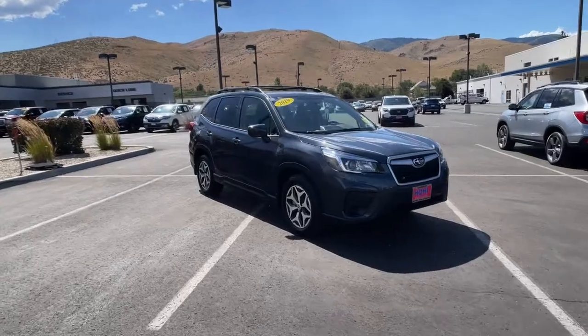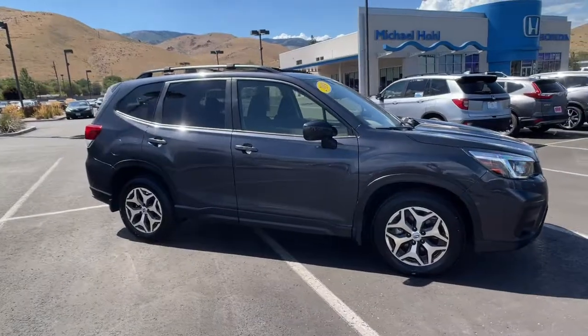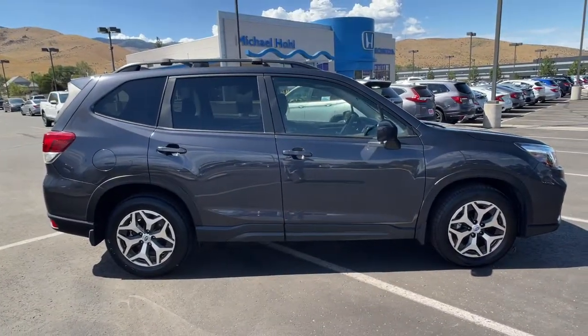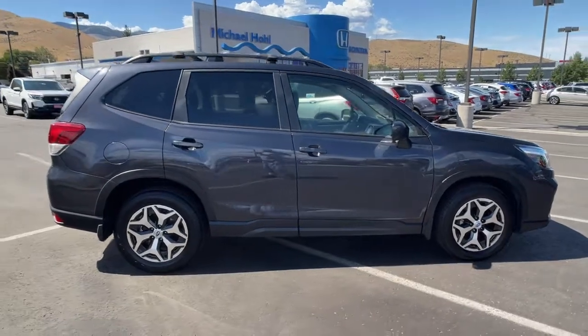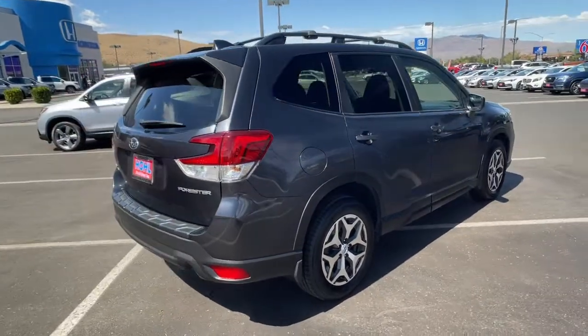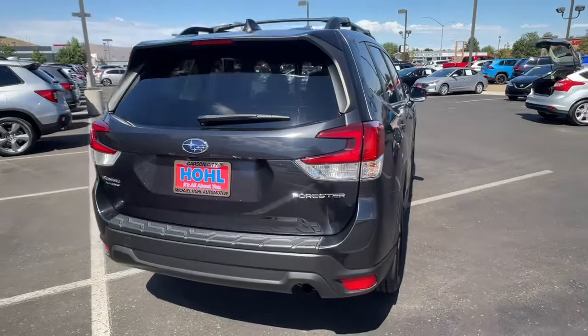You'll have love at first sight with the 2019 Subaru Forester. With less than 25,000 miles on the odometer, this vehicle provides excellent value. Relax and enjoy the ride in this comfortable, capable Forester. Its advanced safety tech, infotainment, and all-weather capability make it as sensible as it is pleasant to drive.